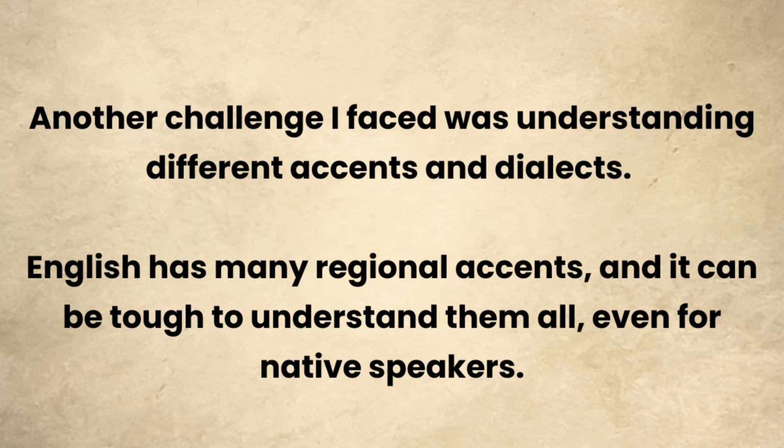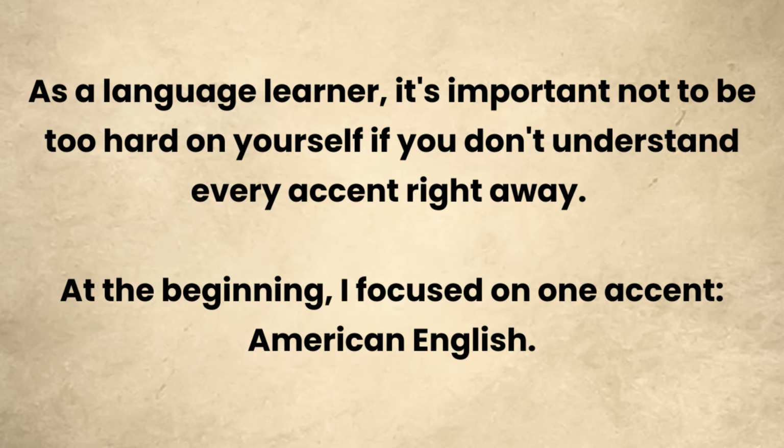Another challenge I faced was understanding different accents and dialects. English has many regional accents, and it can be tough to understand them all, even for native speakers. As a language learner, it's important not to be too hard on yourself if you don't understand every accent right away. In the beginning, I focused on one accent, American English.